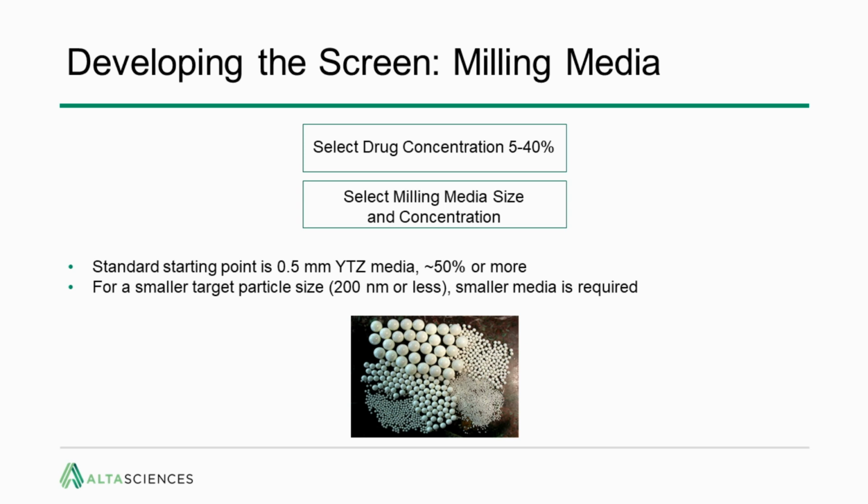So typically we would like to start with the YTZ media. A number of sizes are available. We normally start with a 0.5 millimeter or perhaps a 1 millimeter with a loading of about 50%. For very small target particle sizes, say 200 nanometers or less, we would need to use smaller milling media, which are also available.